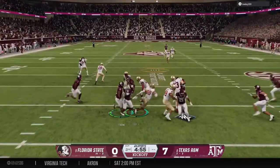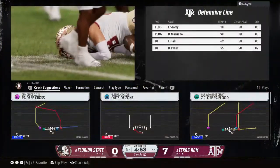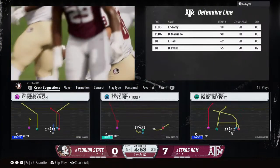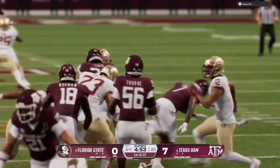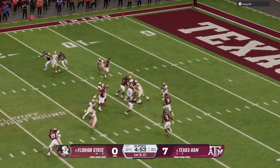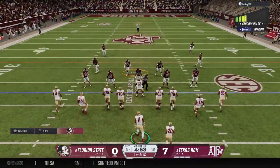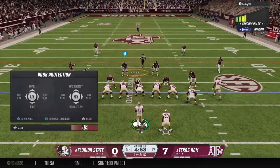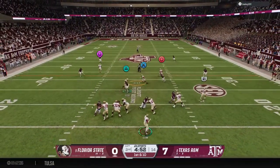Try to make a play from deep in his end zone. And they stop him short of the 25 there. Offense begins at the 22. And here comes the Florida State offense on the field. They were forced to punt it away last time, so let's see if they can get clicking in this possession.